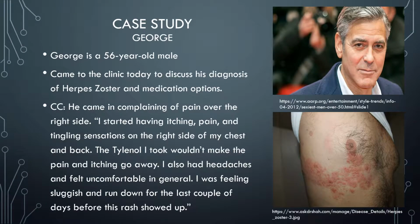This is George. George is a 56-year-old male. He came to the clinic today to discuss his diagnosis of herpes zoster and medication options. He came in complaining of pain over the right side.